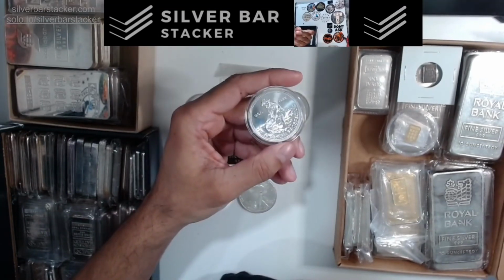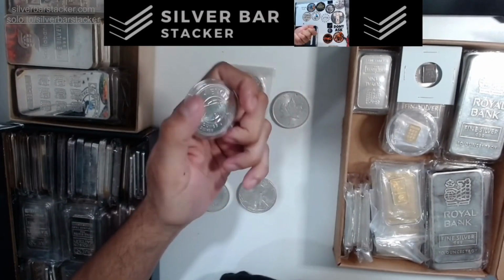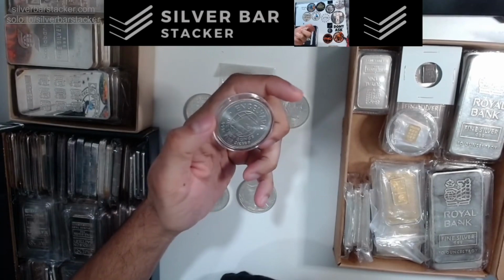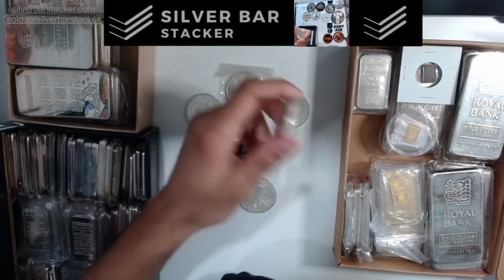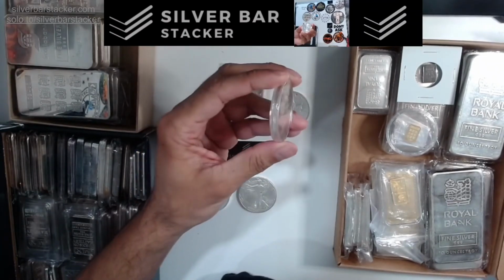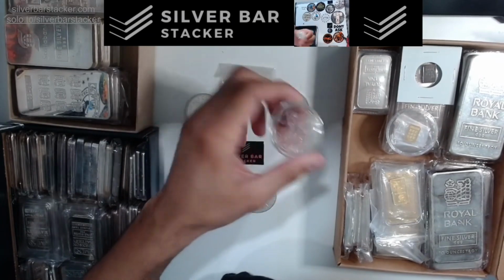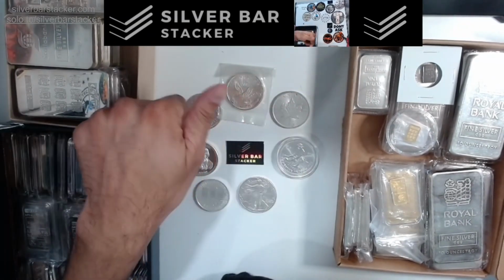This right here just happens to be a very nice condition 1982, which is the first year prospector which contained an E logo on the back. There are also some prospectors out there that have the Eagle logo on the back, but this just happens to be one of the E logo ones. So you'll be given a random year, random design prospector round for the 6th unit.